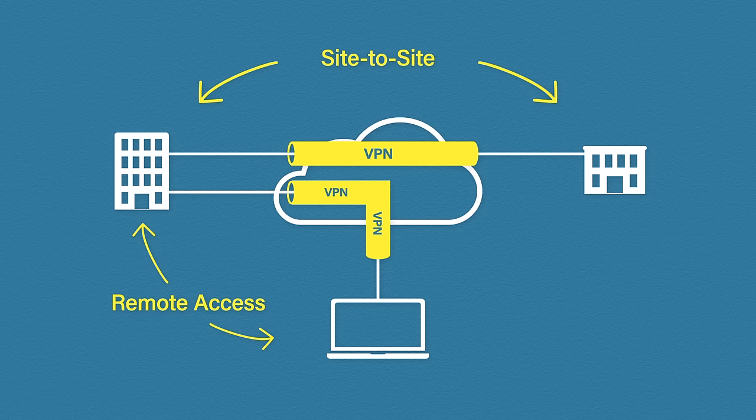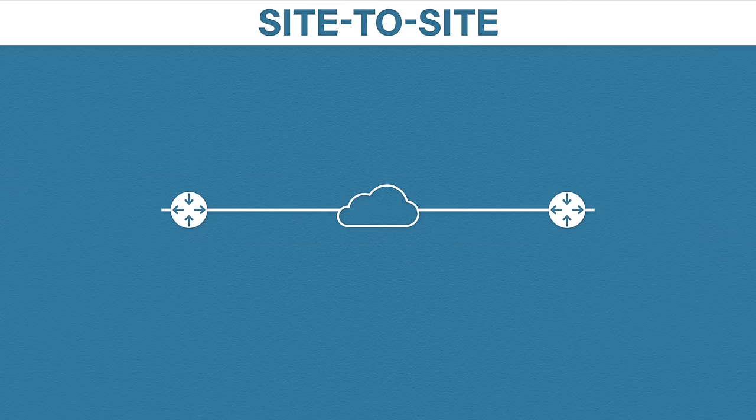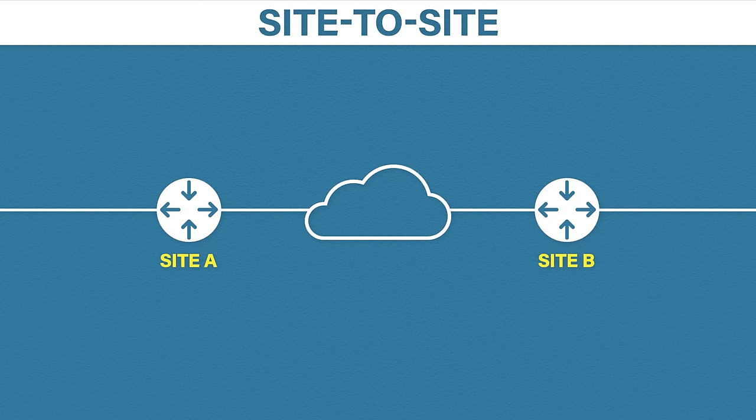Okay, so now we know what a VPN is and the two different types. Let's look at each in a bit more detail. First, let's start with site-to-site VPNs. Here we have site A and site B. Both sites are connected to the public internet. Site-to-site VPNs are typically configured on either a router or a firewall on both sites.